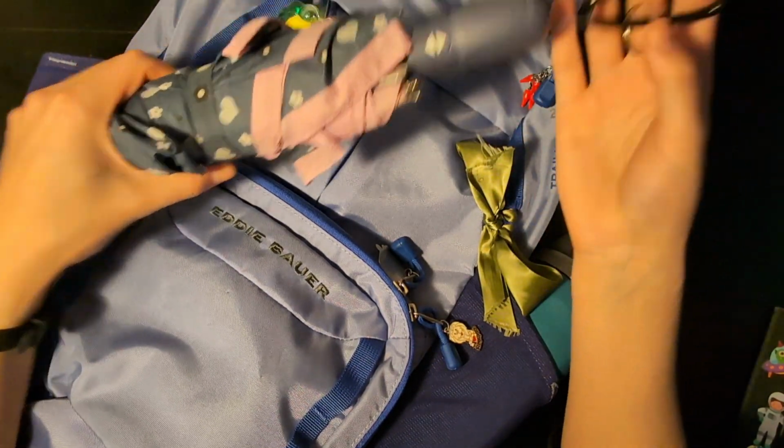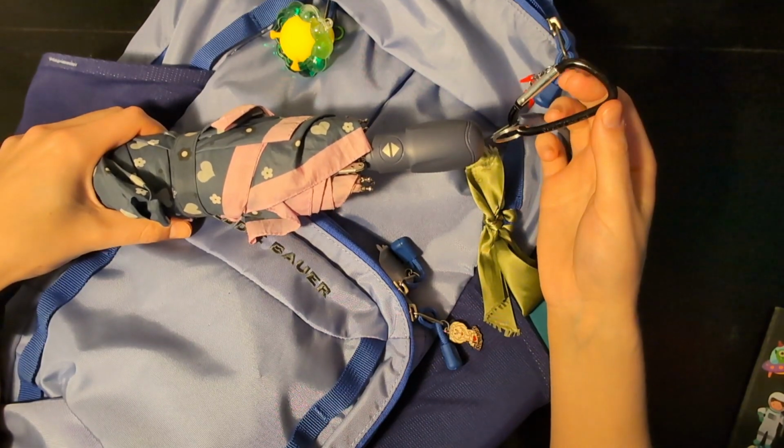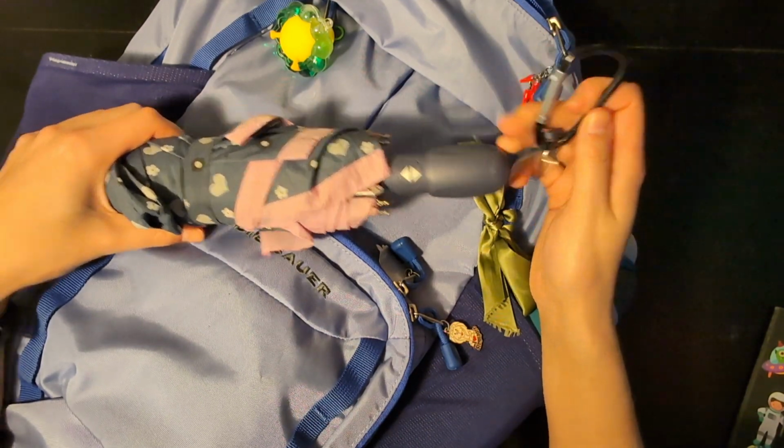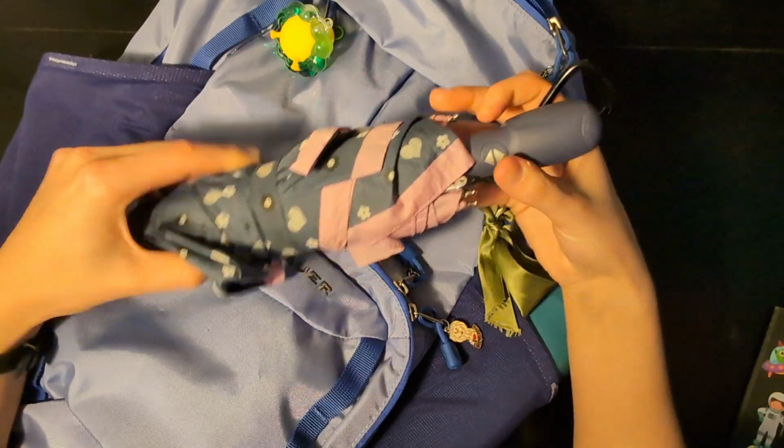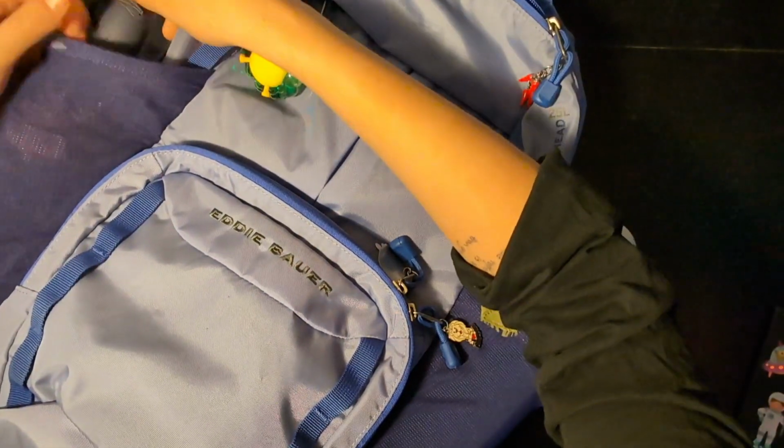And then I also have a carabiner on it because sometimes I'll take this with me to the grocery store, and I'll hook it on. I have one of those grandma rolly carts to go grocery shopping, so I'll hook it on to that.